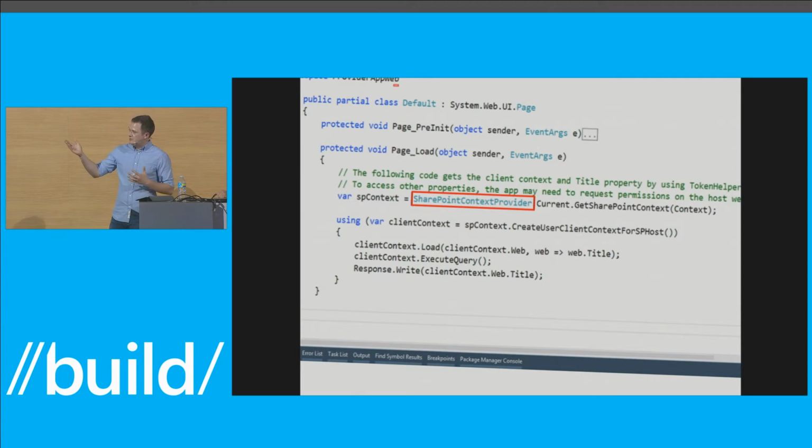One thing to bear in mind, I don't know if you guys are used to the SharePoint client-side object model. As you can see at the bottom, you load a context and then you execute a query. Because you're actually working between Azure and SharePoint, every time you execute a query, that authentication happens. So there is a bit of back and forth there to bear in mind.